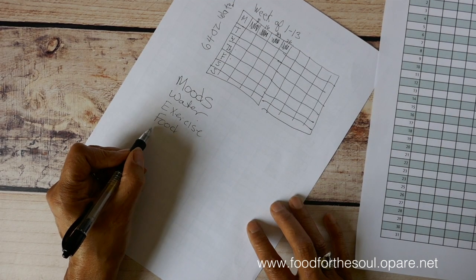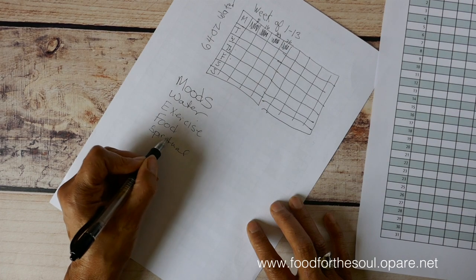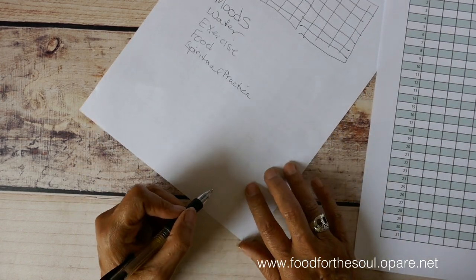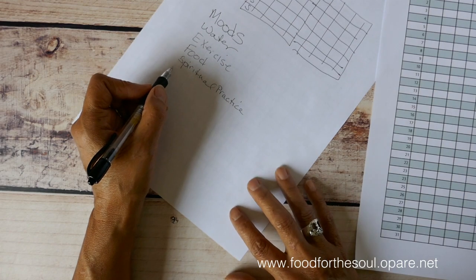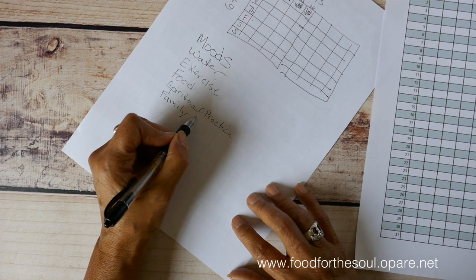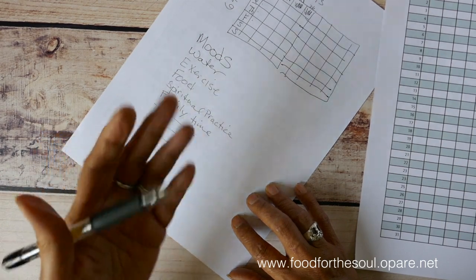Track your spiritual practices. So many things you can track. It's whatever it is that you need to move yourself forward in your healthy lifestyle. Family time, so much more. You get to decide. This is your habit tracker.